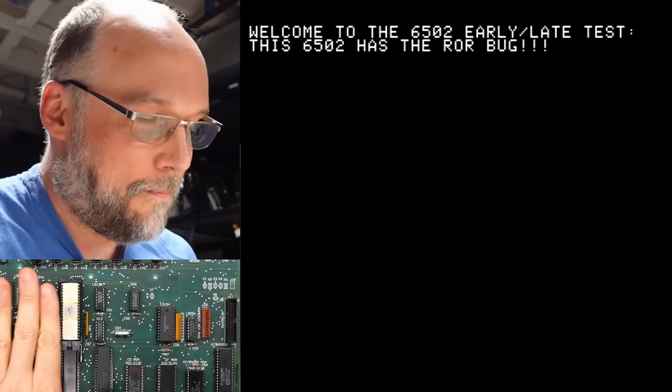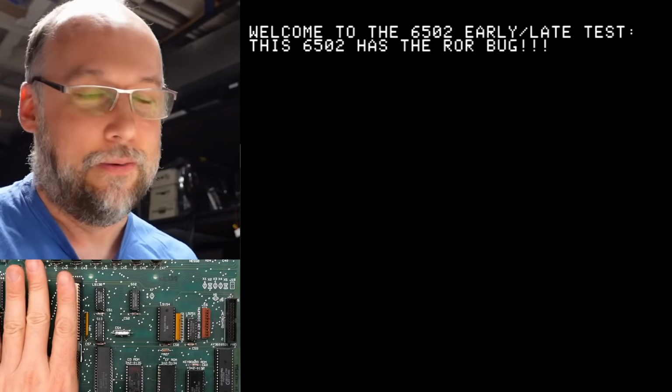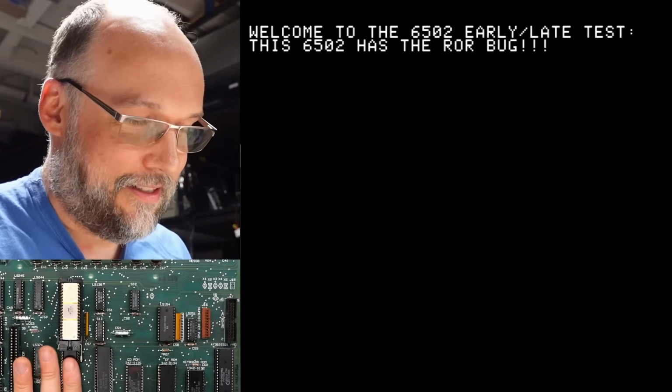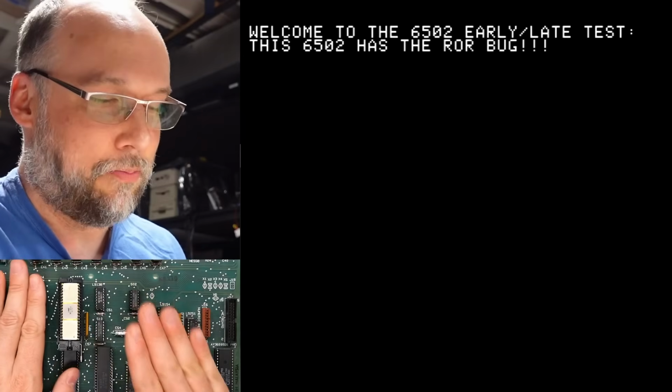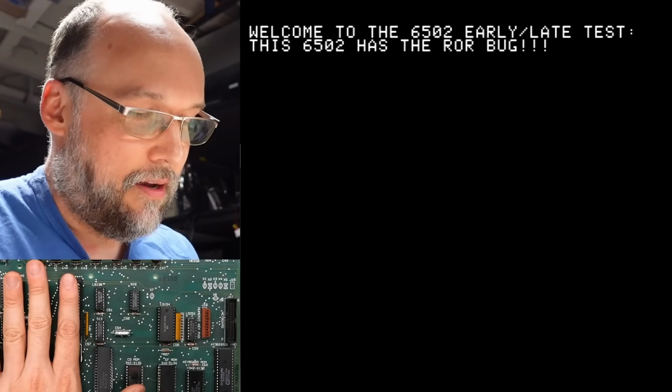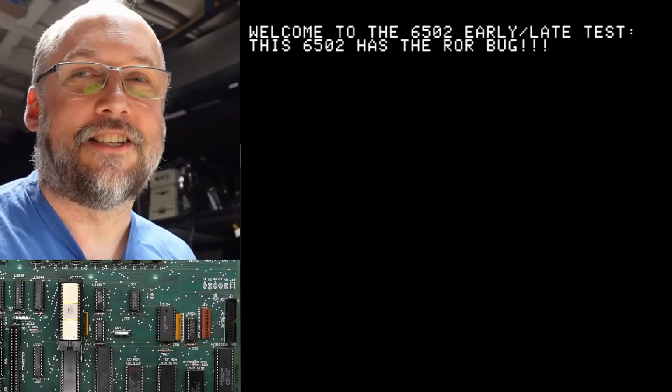All right, well, we know it's working. I'm curious if it's getting warm. It's not even getting warm at all. That's very cool. These other chips on the board here, well, nothing's really warm yet because the Apple IIe runs pretty cool. Actually, that chip's getting warm. But this old 6502 is a survivor.